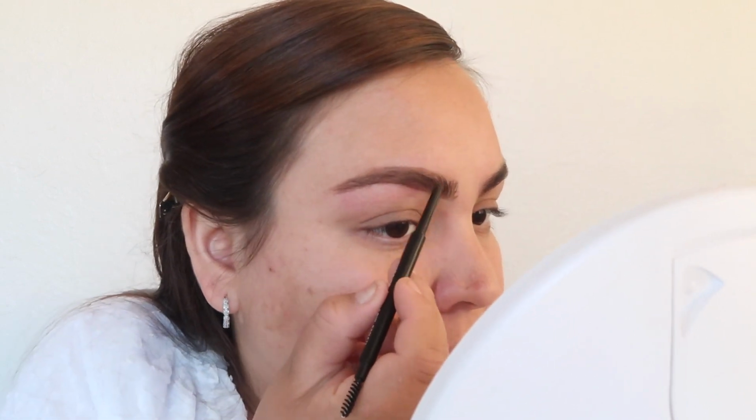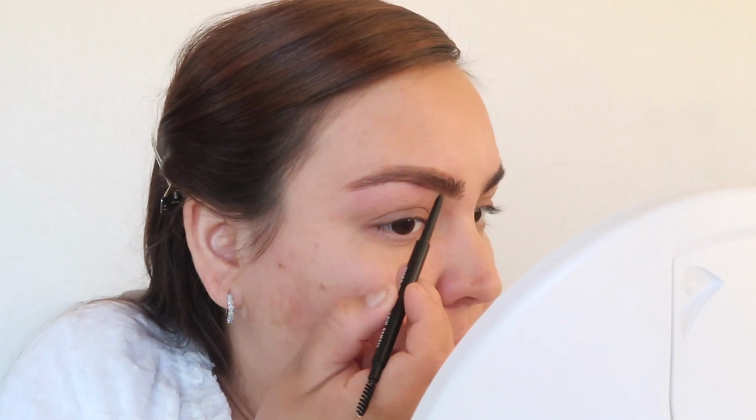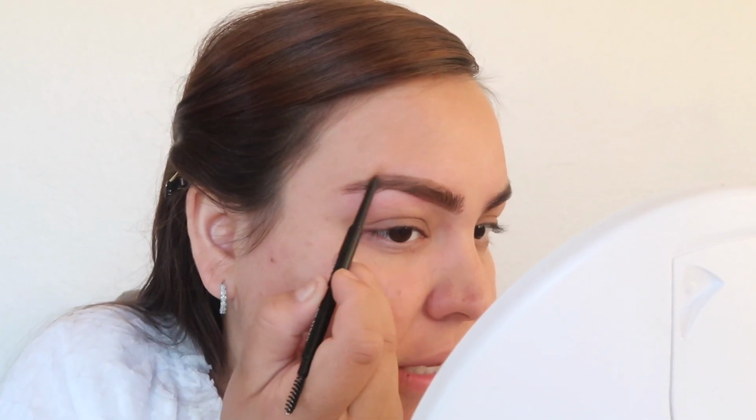And then I can also see the sparse areas better. I don't want to fill in every single little space because then it might look too bold. So some areas are going to be okay. And plus, when we do the whole face, you won't even really notice the sparse areas.